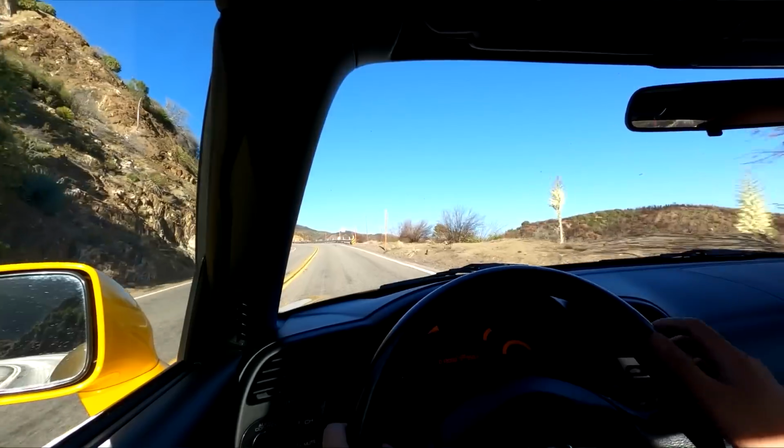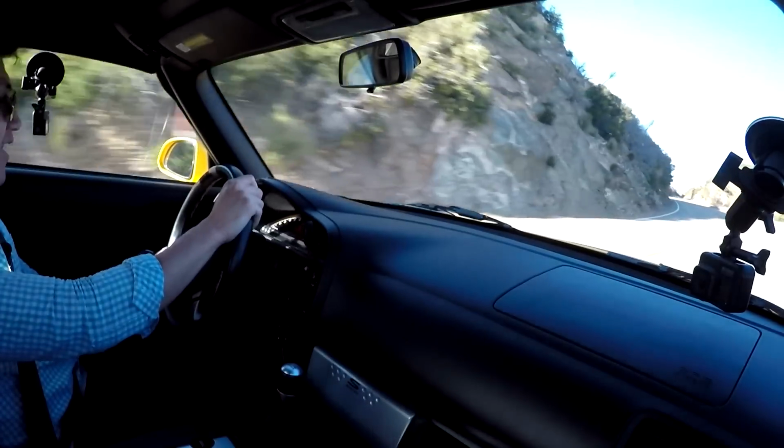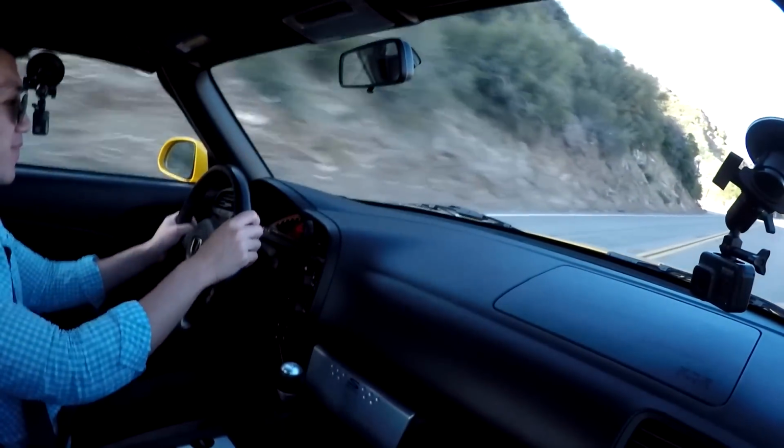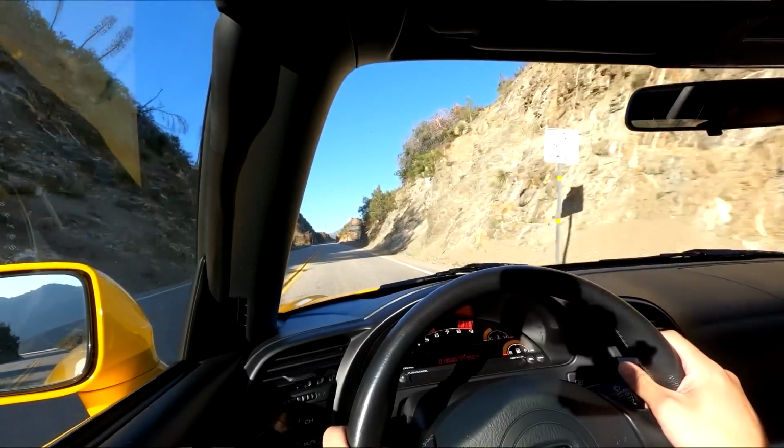Seeing the prices now, it makes me hesitant to buy one again, because it's like, is it really worth it? I have a hard time with it. So what do you think right now? Is it really worth it?